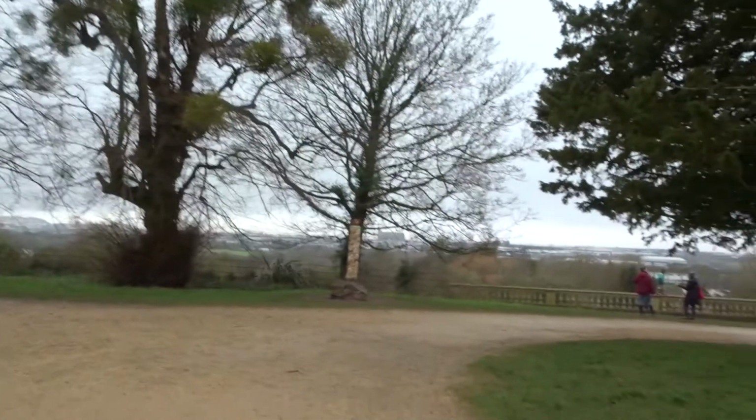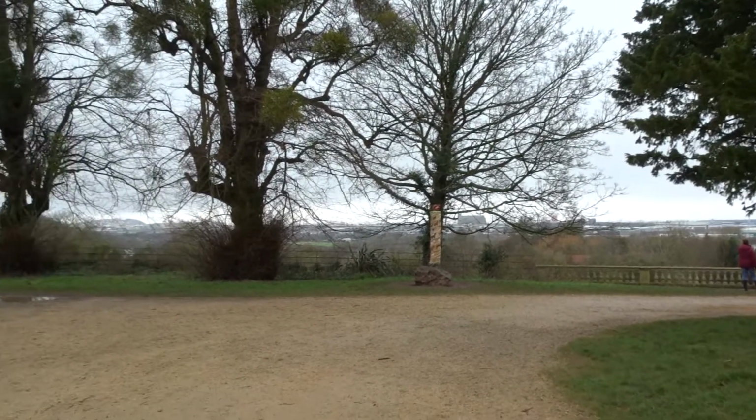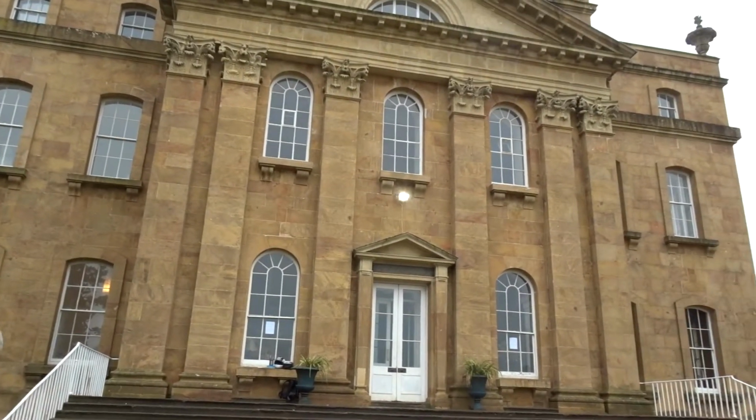Hi all. I'm at quite a posh spot for my lunch today. I've come down to Bristol. Just over there in the distance is the River Severn, the Severn Estuary. You might be able to see the traffic along the M4 just there. But this here behind me is King's Weston House.